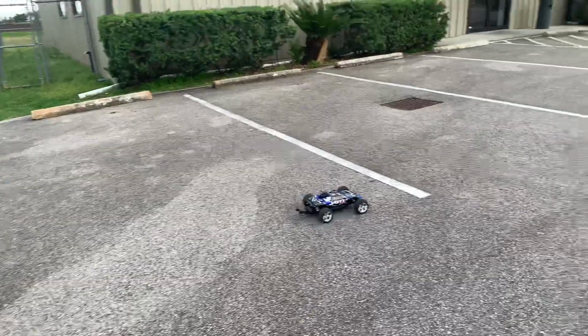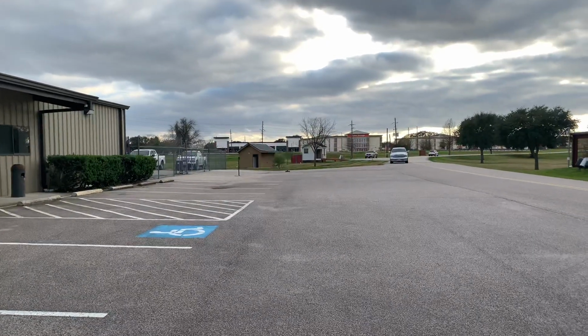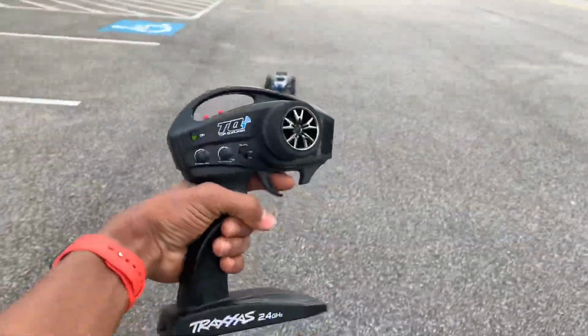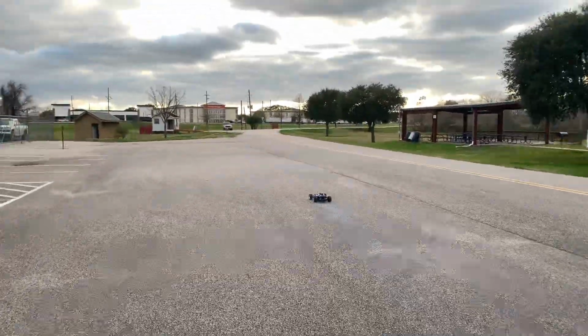I gotta get new disc brakes. See, it's not stopping fast like it used to anymore, so I gotta get new brakes. See? My disc brake is bad. It's just my disc brakes. It's no big deal. All I have to do is replace it, put a new one in it.